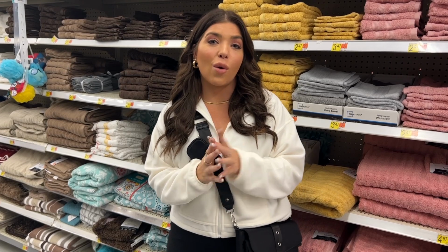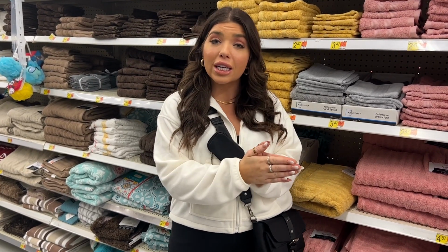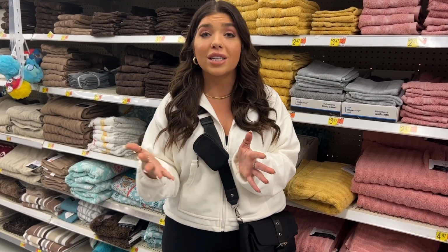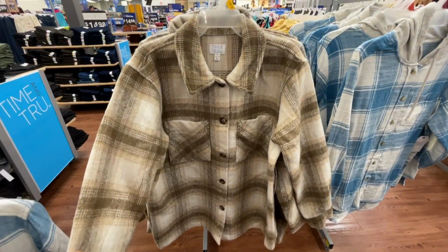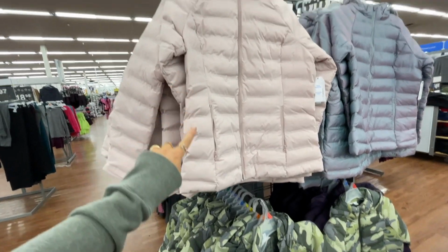Another question I get quite a bit is asking about restocks. When it comes to Walmart's brands, if it's early enough in the season, typically we will see restocks. But for example, right now we are rolling into January. I wouldn't really expect to see any coats restocked. We might see them again next year.